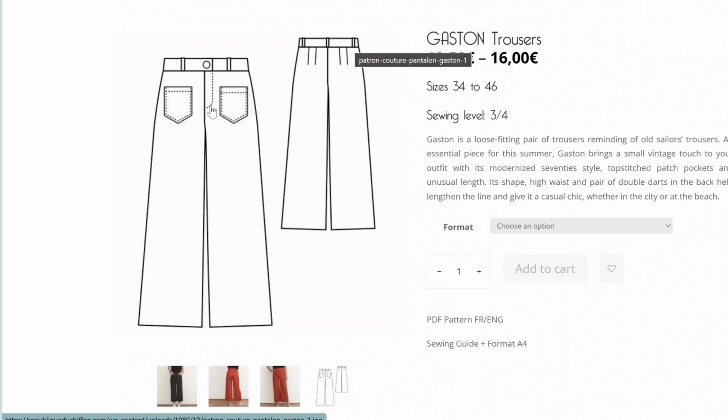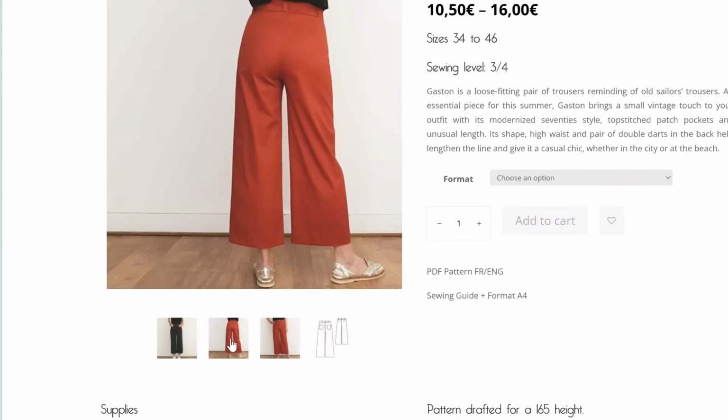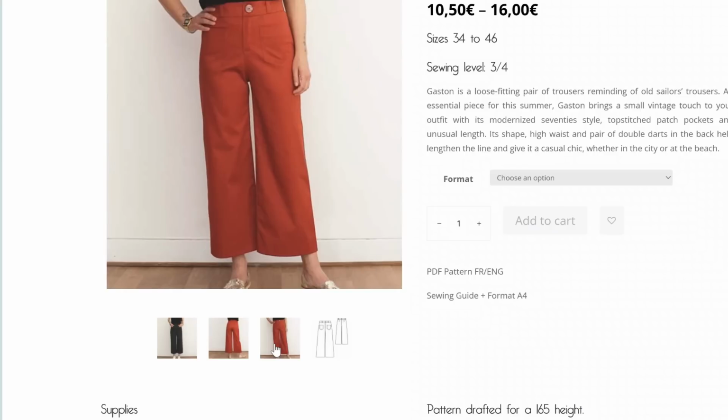Patch pockets on the front, that's different. So let's have a look at some actual pictures. Yeah, it looks like you can get a really good fit on the back. Well, actually, I didn't think I'd like those patch pockets, but they look okay.